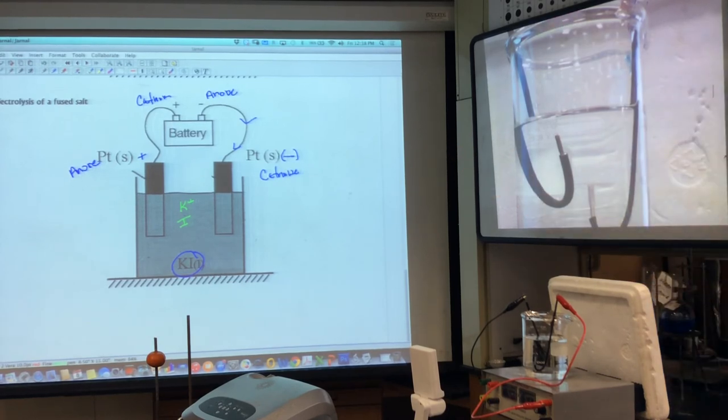Well, let me explain. Turn on the current. We have a buildup of electrons because electrons are flowing from the anode. Who's attracted to these electrodes?